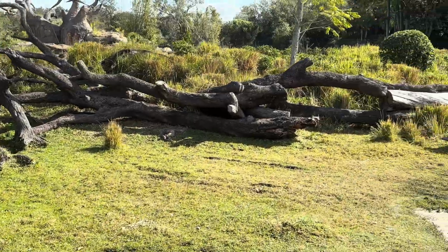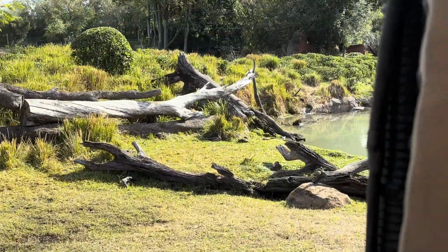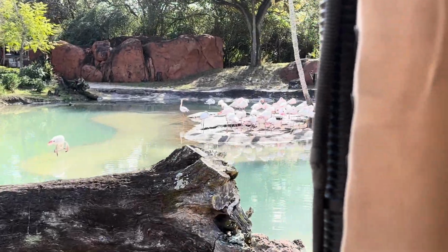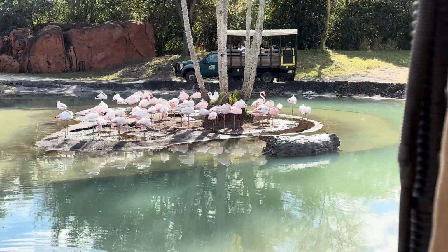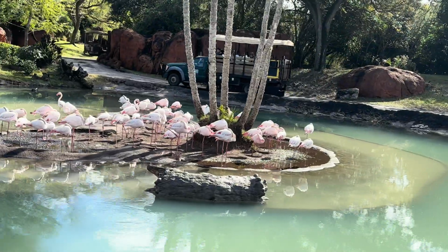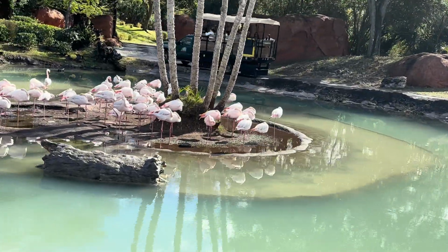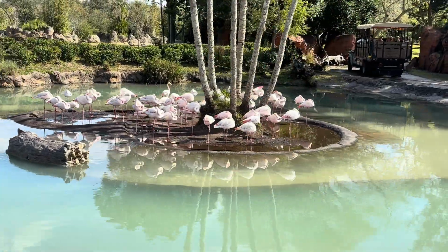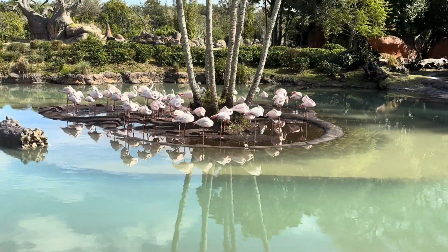Coming up on this left side of us, spot the greater flamingos. Greater flamingos, they will stand in groups of thousands. You'll never really see one standing by the other. Greater flamingos will use their very long legs to navigate their bodies throughout the waterway to keep their bodies dry. In fact, greater flamingos, whenever they first hatch, will have a gray coloration, not the white or pink color that we are so accustomed to seeing.